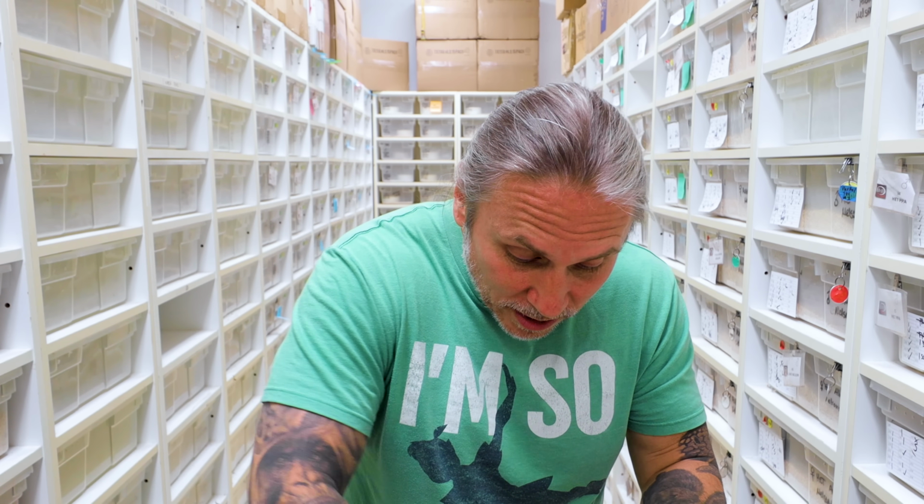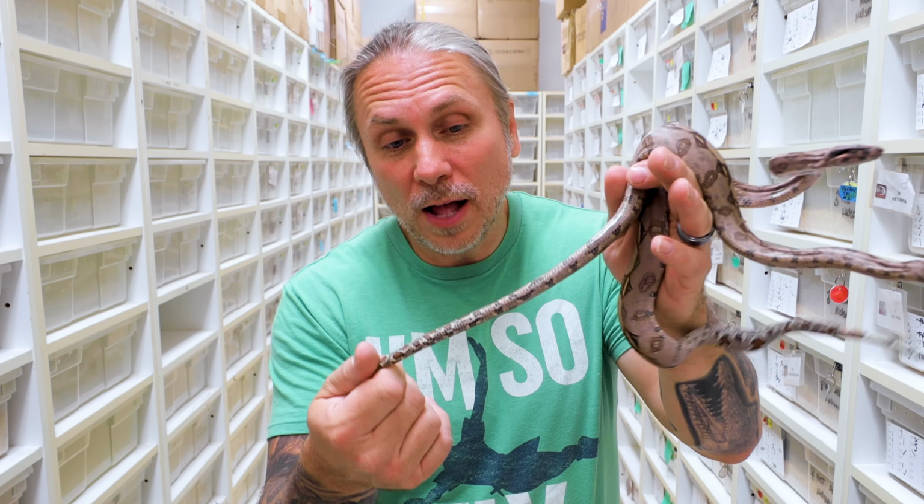And the only problem with getting red-tailed boas like this is I always want to keep a bunch of them, you know? Every time. And I have kept a bunch back, and we have some yearlings and some 2-year-olds now, and they look incredible. How could you not love this? This is amazing.